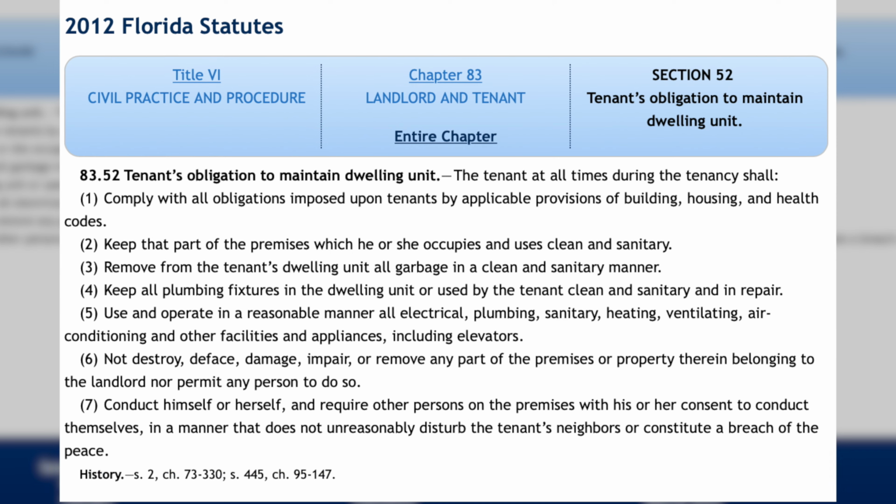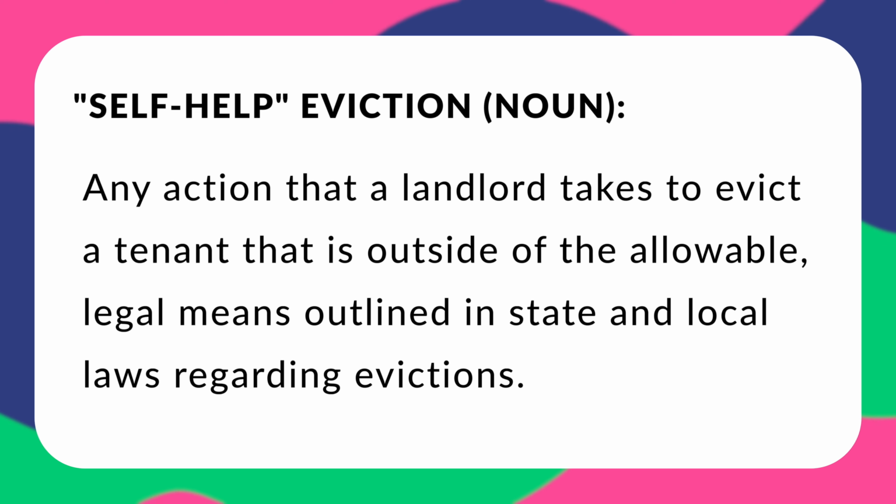See Florida Statute 83.52. As well, it's worth noting that all cities in the state of Florida prohibit what's commonly referred to as self-help to push out either their non-paying or problem tenants from their units. Now, when I say self-help, what exactly does that mean? Well, self-help eviction is any action that a landlord takes to evict a tenant that is outside of the allowable legal means outlined in the state and local laws regarding evictions.